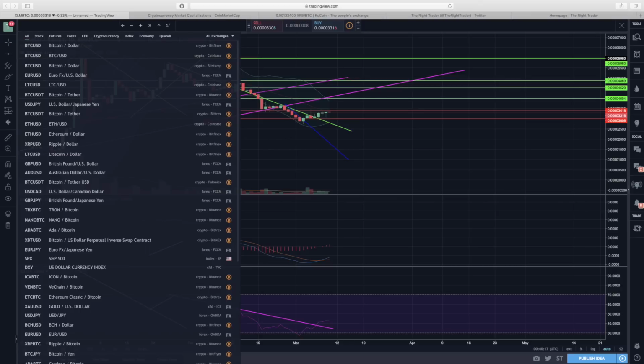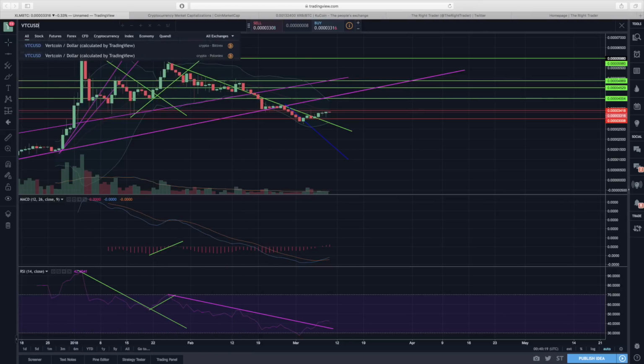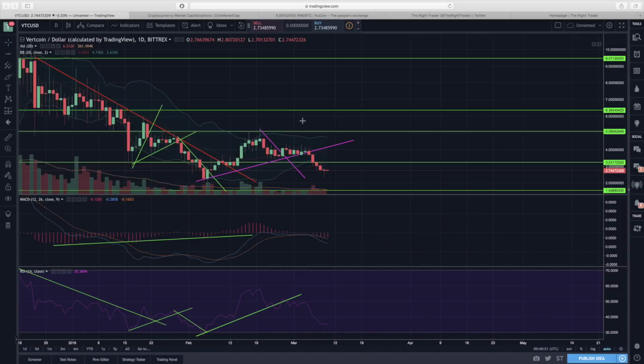Now let's go ahead and take a look at Vertcoin. Vertcoin didn't hold up too well, and it broke back below $3.23. With that being said, we did get an inverse hammer candlestick. The current candlestick isn't doing too well. It's pretty much in line with the previous one, so that is something to pay attention to.